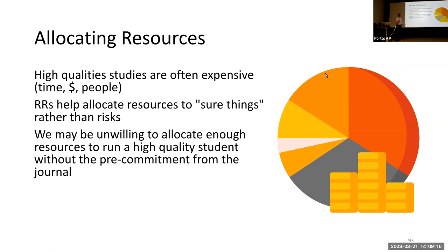Similarly, on the flip side, we might be unwilling to allocate resources to run a high quality study if we don't know that it's gonna get published. And this is very common, especially when I talk to early assistant professors who are thinking about how to allocate their startup funds. Sure thing, better than risk, right? And so this is a nice way to run high quality stuff from the beginning rather than throwing little resources at a bunch of different seeds and hoping something grows.